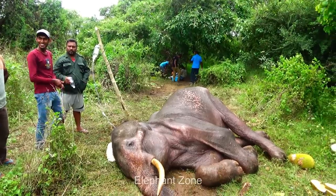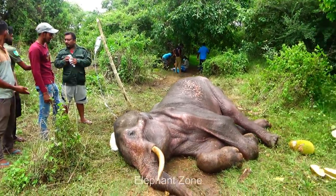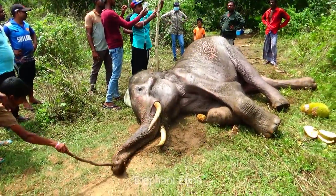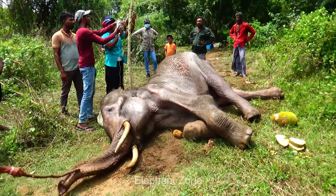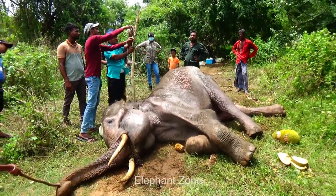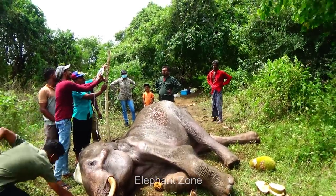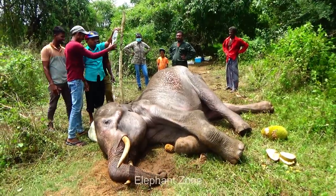This tusker too would have gotten caught in a trap gun set for wild boars and have gotten his arm tangled in the trap gun and eventually got shot. The injury has turned into infection after 2 or 3 weeks. The animal is still being splashed with water from time to time. He is given water to drink as well.